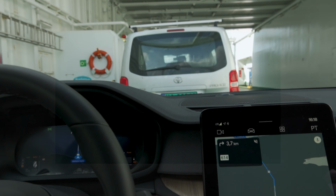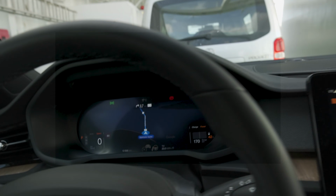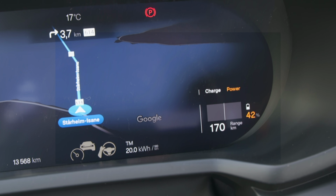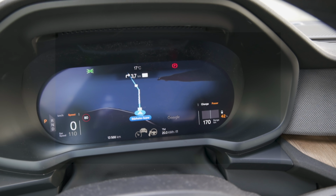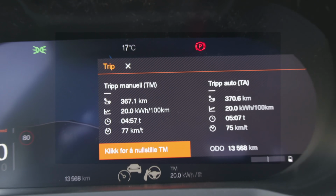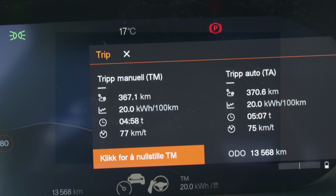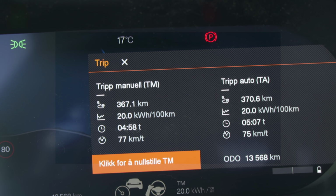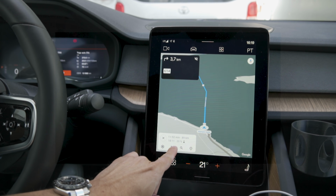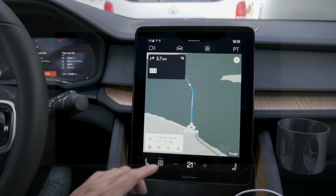Okay, so I'll give you guys an update of the trip, so you can take a look at the data. We are at 42%. We charged to 82% in Florø, and I think we charged like 28 minutes, but I really wasn't paying attention because I wasn't in a hurry. We have now covered 367 kilometers, 20.0 kilometers per 100 kilometers. We've been on the road for 5 hours and 77 kilometers an hour in average speed. So that is up a bit. And according to this, we will arrive at our hotel in Ulsteinvik with 20% in about 2 hours.